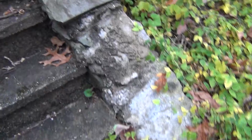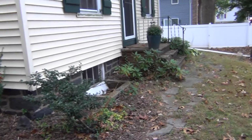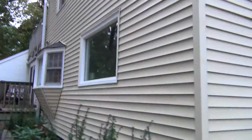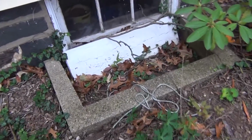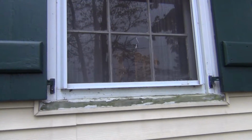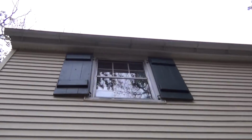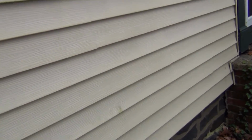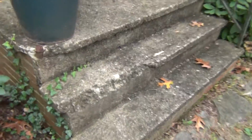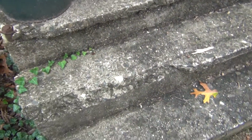Steps here. Looks like one of the pieces of slate fell off. Might be that one right there. Functionally, it seems okay. Single pane. Same thing, chipped and peeling paint. Okay. Top chipped and peeling too. We got vinyl siding. Oh no, wait, yeah, that's vinyl. Almost looks like aluminum because of the color. So we got chipped steps.